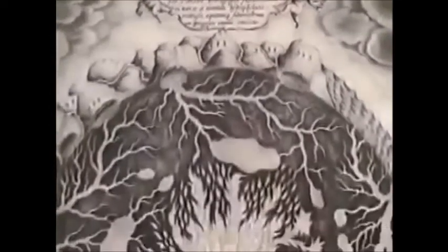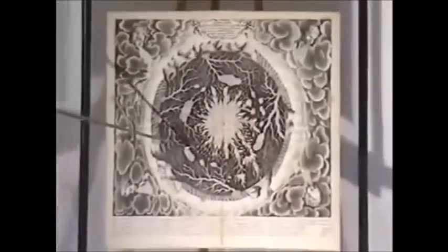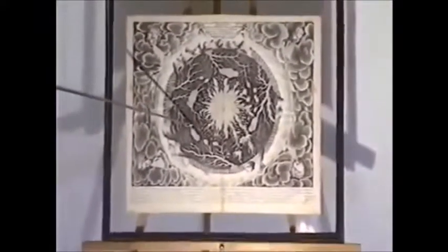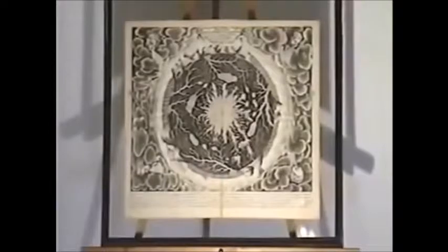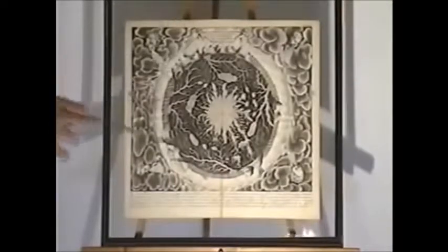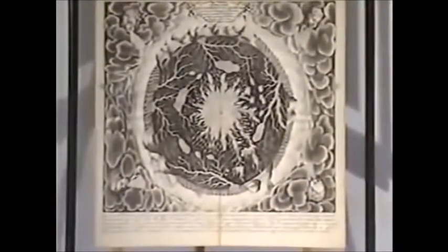And let's back up and we can see this guy. Oh, it's very beautiful. Black and white print. This is the original. Athanasius Kircher. And this was sanctioned by the Catholic Church. Kircher was a Jesuit scholar.